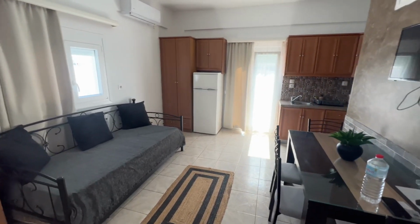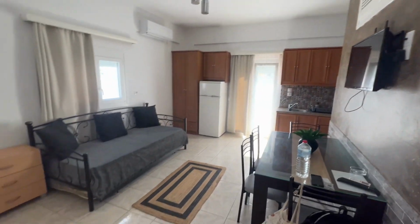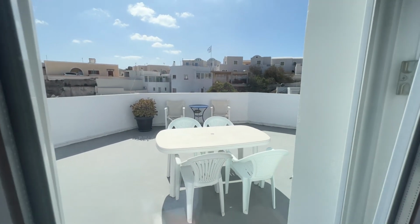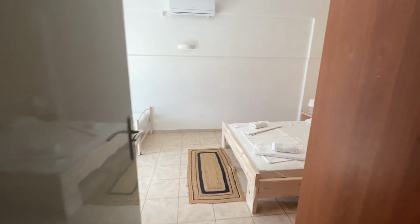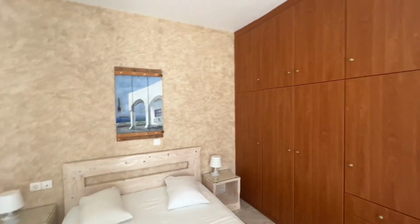Okay, this is the tour of our last apartment, which seems to be the most beautiful and big one. This is a huge living room with a dining table and TV, kitchen, and there's a big terrace outside, like it's huge. And this is Armika waiting for me to take the video. This is the bathroom. And this is the dormitory with huge wardrobes, a large bed and a small bed and a TV.